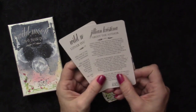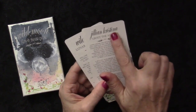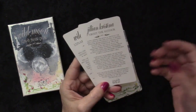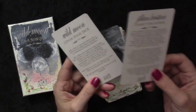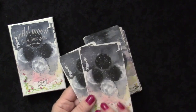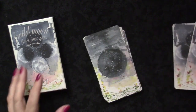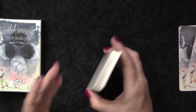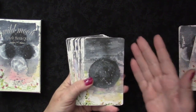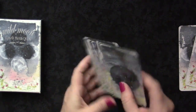The author, if I didn't say as I was ranting, is Jillian Christina. There's information about how much she follows the cycle of the moon and why it's so important to her. And then of course we have just the deck cards, so to speak. So that's those two cards. And then what we end up with is 28 cards that follow the 28 phases of the moon.